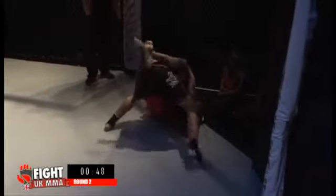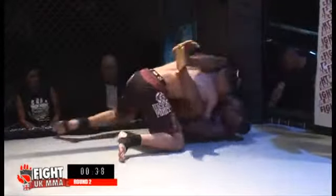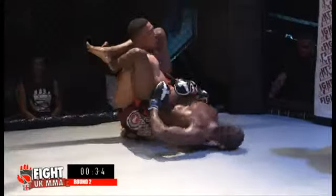Question needs to be asked, how much energy is George expending in these transitions? And similarly from Booth, I mean, a real breakneck pace to this title fight. George looking to work, now he swims it up, and we see a little bit of blood on the face of the champion. It looks like it's coming from the nose, and there goes the triangle over the top.